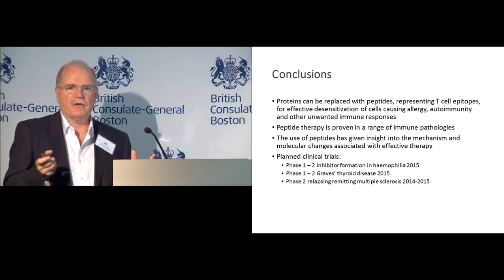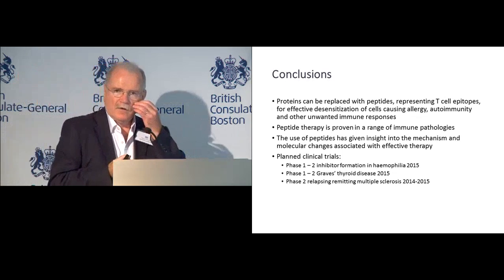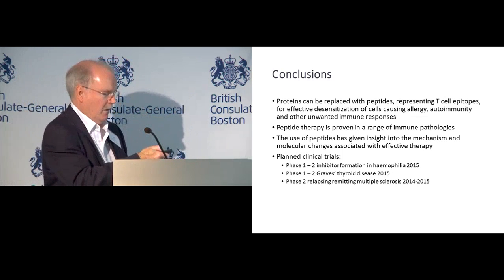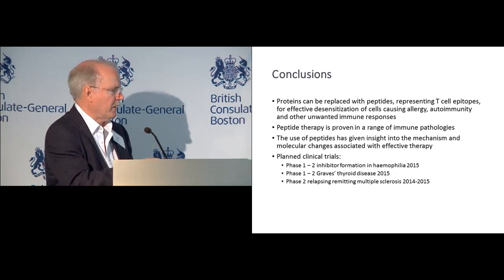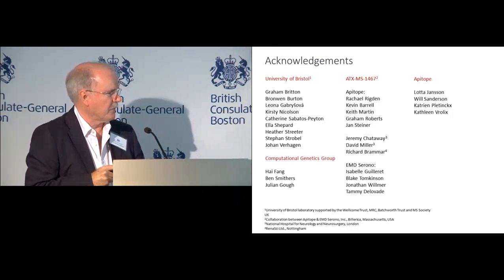The use of the peptides has given us an insight into the molecular changes associated with desensitization, and I've shown you the progress we're making in the clinic with these approaches.